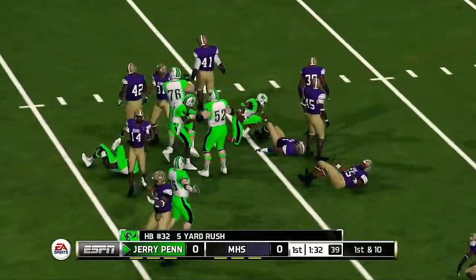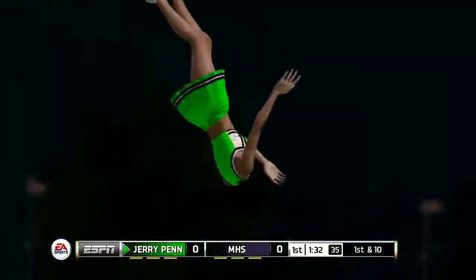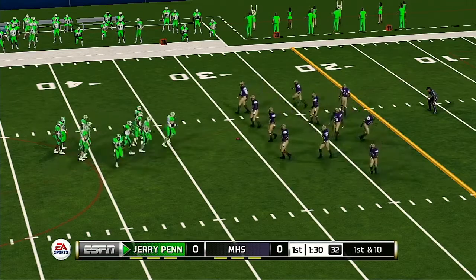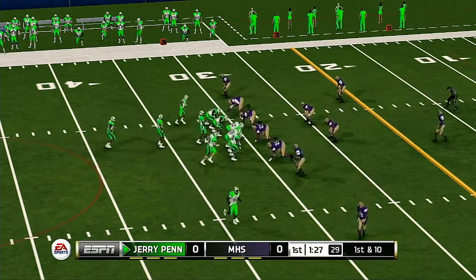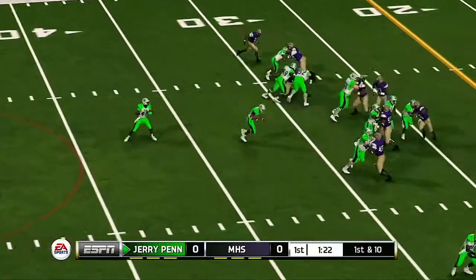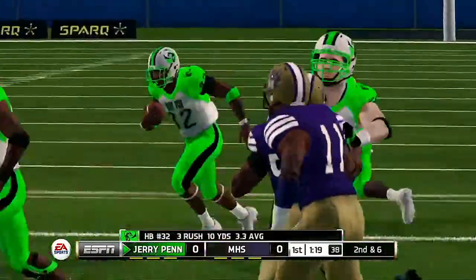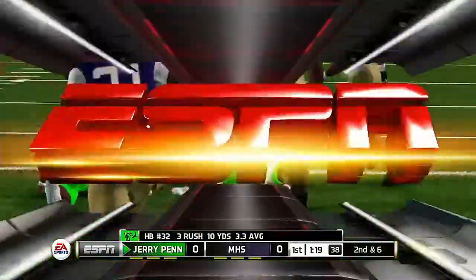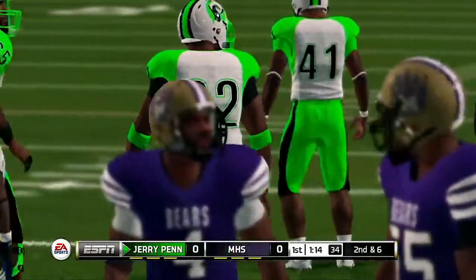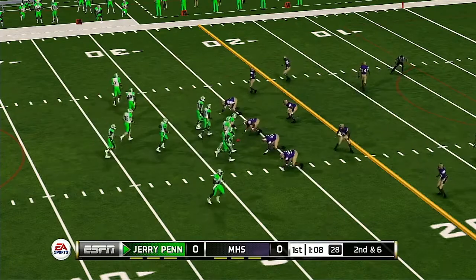Nice run there. So the tailback's going to come away with a first down on the play. If you can consistently get 4 or 5 yards at a pop, you know that you're going to have a functioning offense. Second and six. Ball on the 27-yard line.